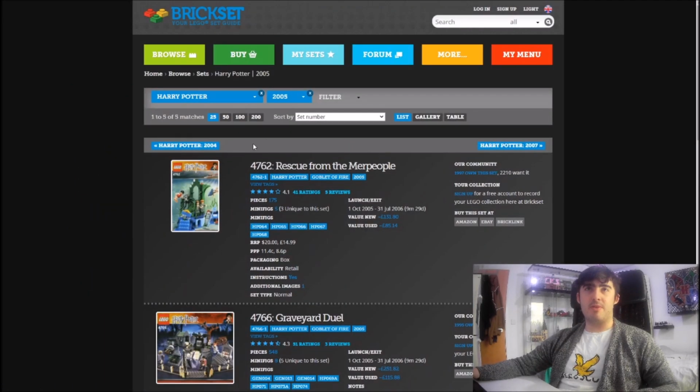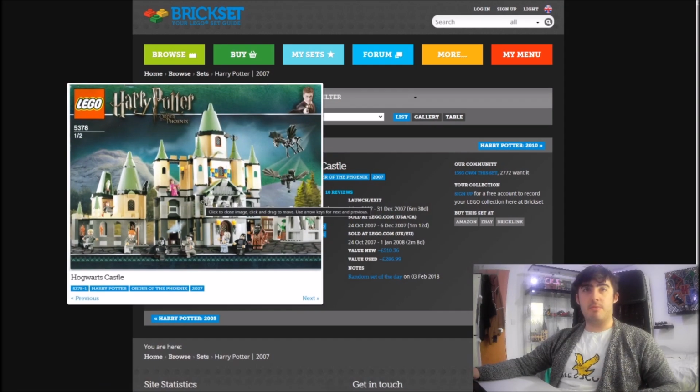This is a solid wave, and also 2007 we're including in this, which is one set, and it's the most expensive Harry Potter Hogwarts Castle set ever, in terms of aftermarket value, of course. And it's the Order of the Phoenix variant of Hogwarts, and we also get Dolores Umbridge, which is the most expensive LEGO Harry Potter figure ever.